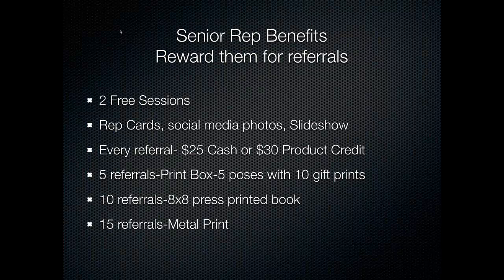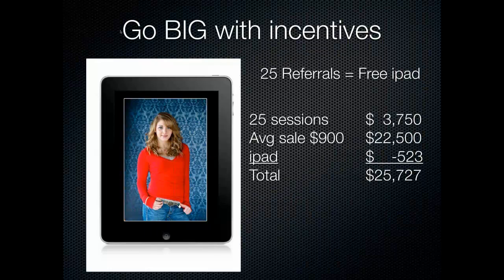If they do 15 referrals, they get a metal print. So we do a little 16x20 metal print that they get of one pose. And then we went big with our incentives. So if somebody comes up and gets 25 referrals, they get a free iPad from us.